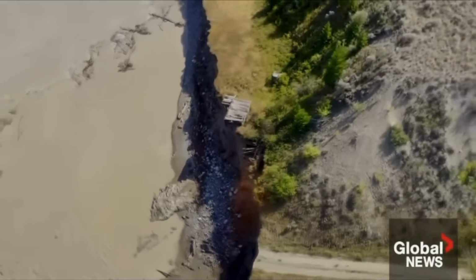I think just about everybody has taken a picture of themselves with the sand dunes in the background of that old cabin. It's now but a memory.